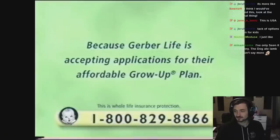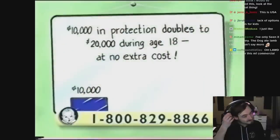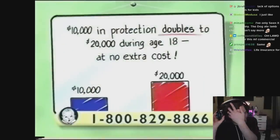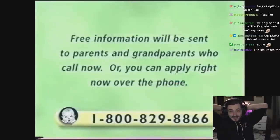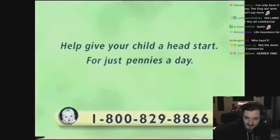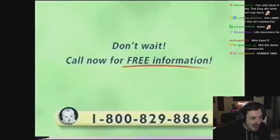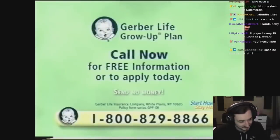Gerber Life is accepting applications for their affordable Grow Up Plan. The Grow Up Plan gives your child $10,000 in whole life insurance protection now, then doubles automatically to $20,000 later at no extra cost. Free information will be sent to parents and grandparents who call now. Help give your child a head start for just pennies a day. Don't wait. Call now for free information. Call 1-800-829-8866. Call now.